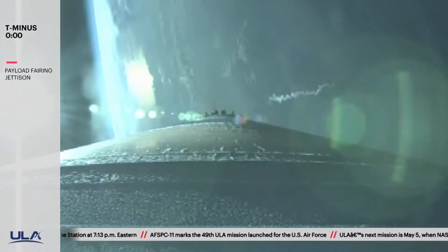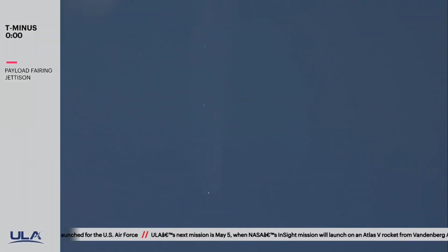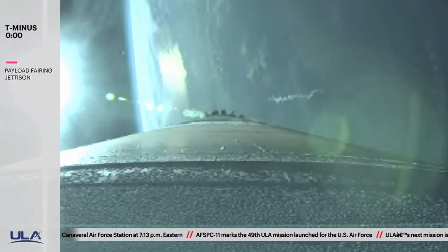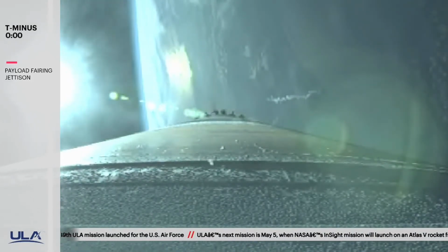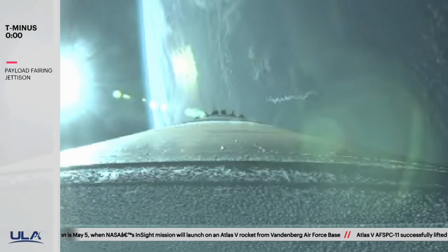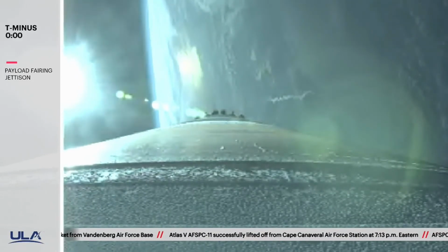And pump speeds and injector pressures on the RD-180 continue to look good. Vehicle is now 40 miles in altitude, 55 miles downrange distance, traveling at 4,900 miles per hour. And now passing 2 minutes, 30 seconds into flight, approximately 2 minutes remaining in the Atlas booster phase of flight. And the RD-180 is now throttling down to maintain a constant 2.5 G acceleration limit.